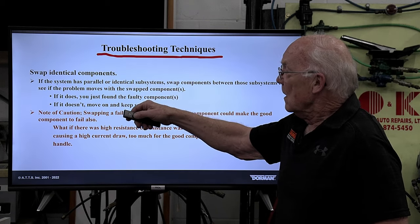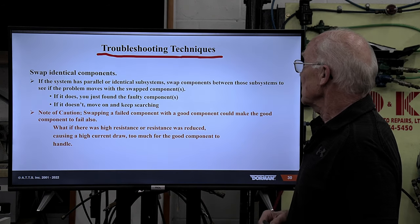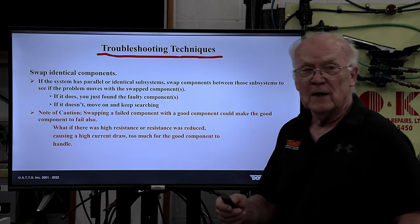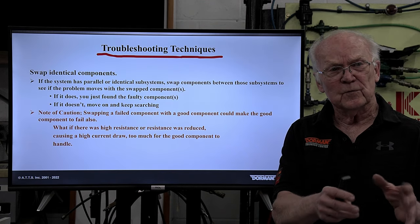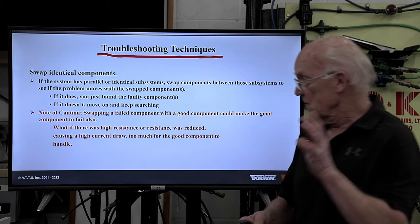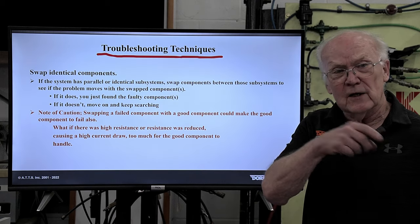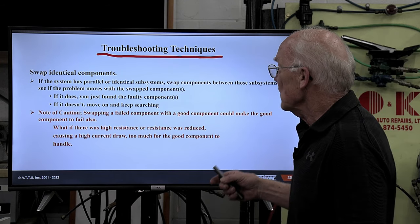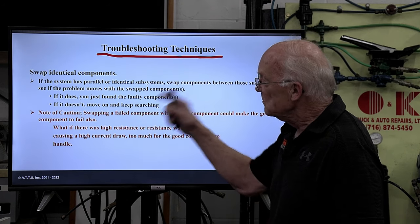Techniques: swap identical components. If a system has parallel identical subsystems, swap the components between those two subsystems and see if the problem moves with the swapped components. We've done it, like I said, I'm not trying to make it totally electrical, but we've taken whole stuff on the wheel end, moved it to the other side, and seen if it changed. I'm just seeing if it follows. And of course, a lot of you guys have done it with injectors and stuff like that, so there's nothing wrong with it. If it does follow, you just found the faulty component. If it doesn't, move on, keep searching.